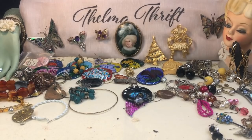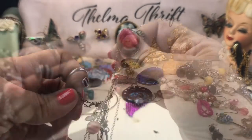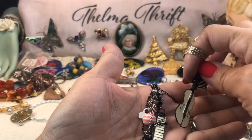Oh my gosh, that was a mess. The black one's cute, but I think it's broken. That's it there. I'm not even going to untangle that. It is so cute though.